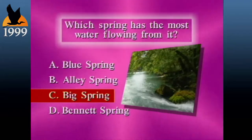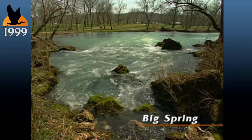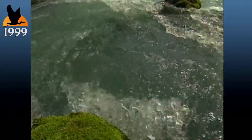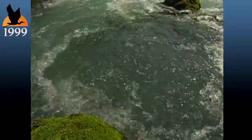C is correct. The largest is Big Spring near Van Buren, where an average of 275 million gallons of water flows from it each day.